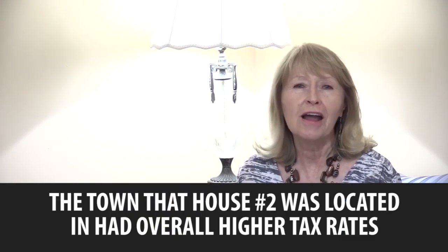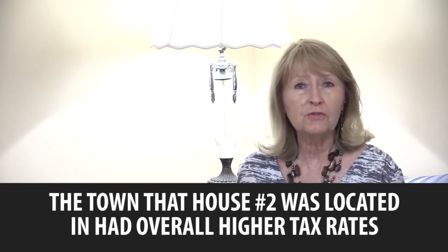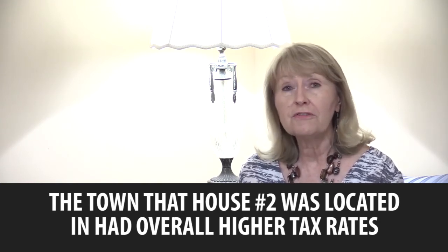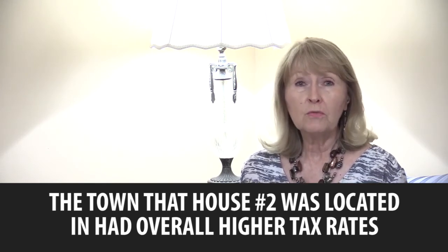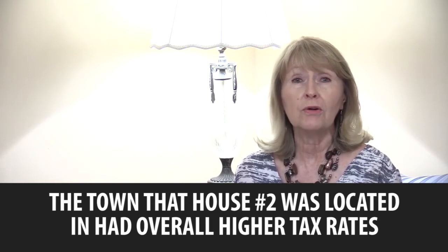Now let's talk about house number 2. That home was located in a town next to house number 1. The property taxes were a little bit higher. And this was because they did not have as much industry in the area, as well as the fact that the millage rate was a bit higher because of the school taxes. There's absolutely nothing that homeowner could have done about that particular problem.